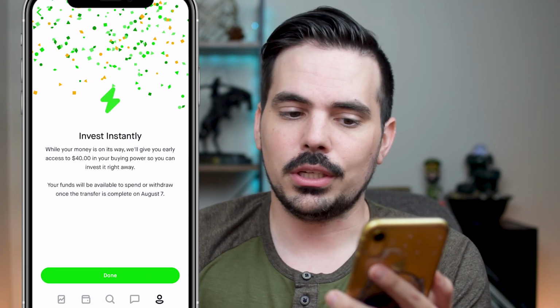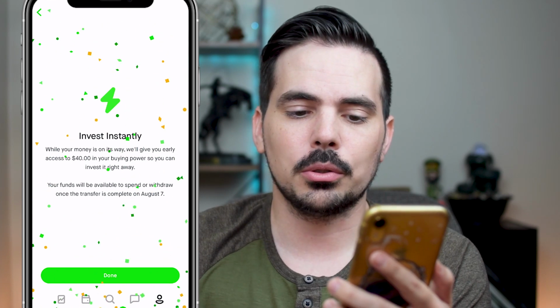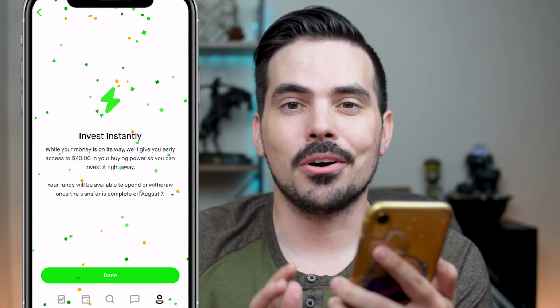And then boom, you can see right here, it says invest instantly. It says while your money is on the way, we will give you early access to $40 in your buying power so you can invest right away. Your funds will be available to spend or withdraw once the transfer is complete on August 7th.